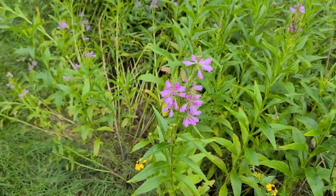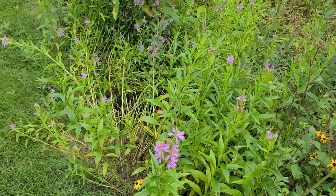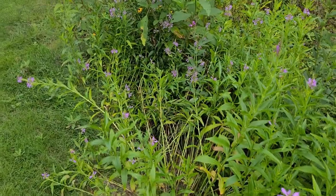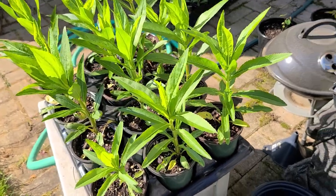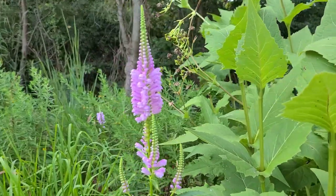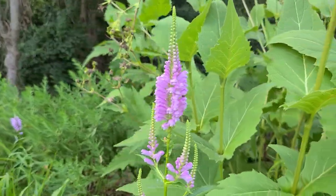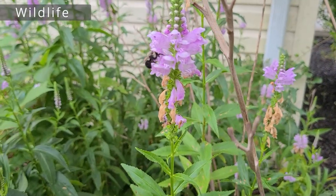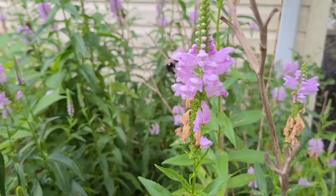So as far as how fast it is to establish, in my experience, if you grew it from seed, it will bloom its second year, and by year three, it will be putting out a decent number of runners or rhizomes. If you started it from rhizome propagation, it should bloom the first year and begin sending out runners the second year. For wildlife, bumblebees are the main pollinators of obedient plant.